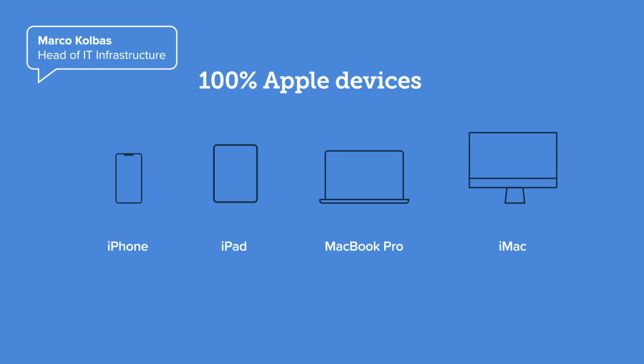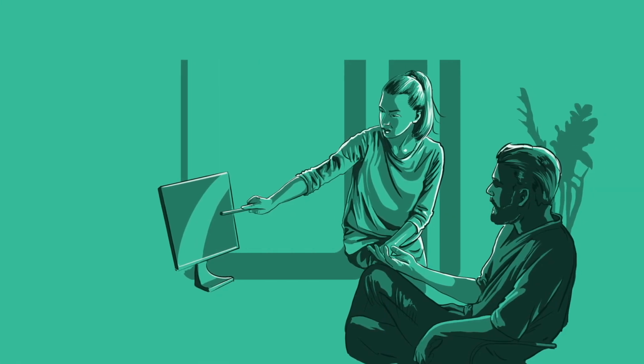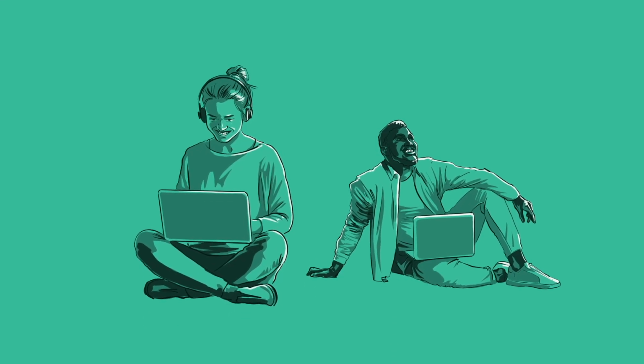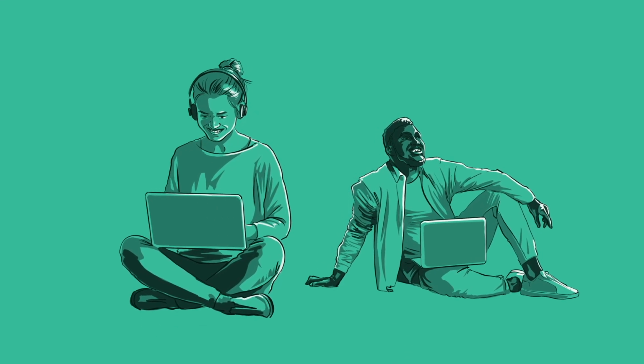The whole company is based 100% on macOS. We don't have any Windows clients. I think the main reason why mySugr is running on Apple devices is we started developing our product, which is mobile apps on iOS. Being a startup, being cool, being young and not corporate, I think everyone was really inclined towards having an Apple device.